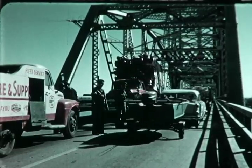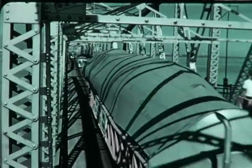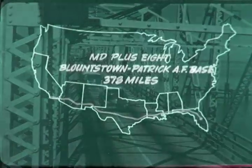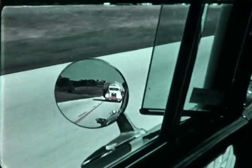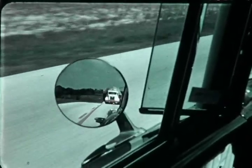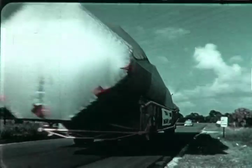Force loads in the missile structure were monitored throughout the entire trip. These loads varied from 1.2 G on smooth roads at low speeds to a maximum of 7 G while traveling over rough roads at high speed. On some of the narrow roads and causeways through Florida, it was necessary to stop opposing traffic. The mileage for this day compares favorably with mileage made to the open spaces of Texas, pointing up the increase in efficiency of convoy personnel.